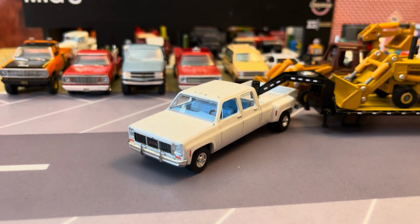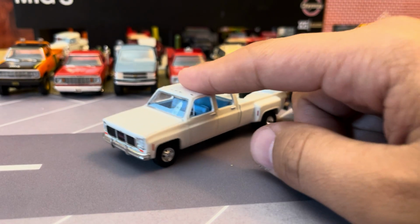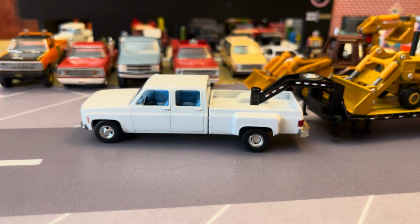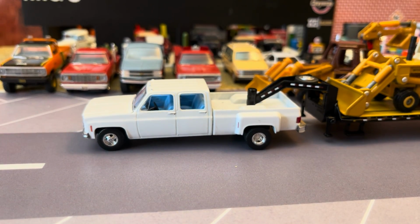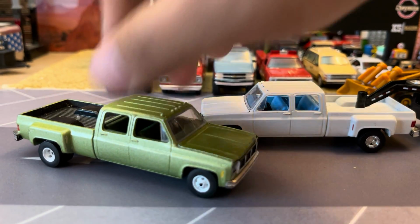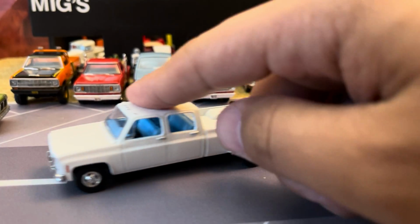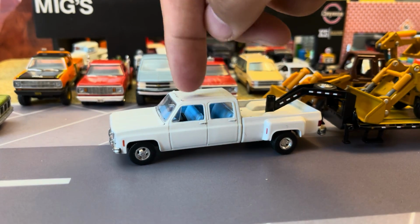that I have from Ertl. This truck has been a favorite of mine since I've made it, so hopefully I can find more of them. It's been one of my really, really favorite trucks. So of course we got our green one as well that I made. So these are just awesome to have in the collection. But it does tow nicely, and so that's pretty cool.